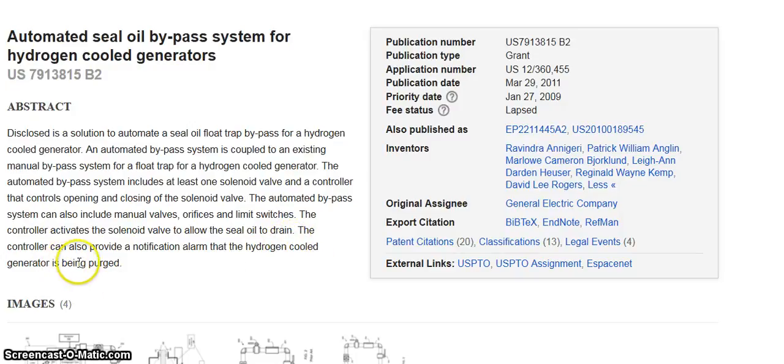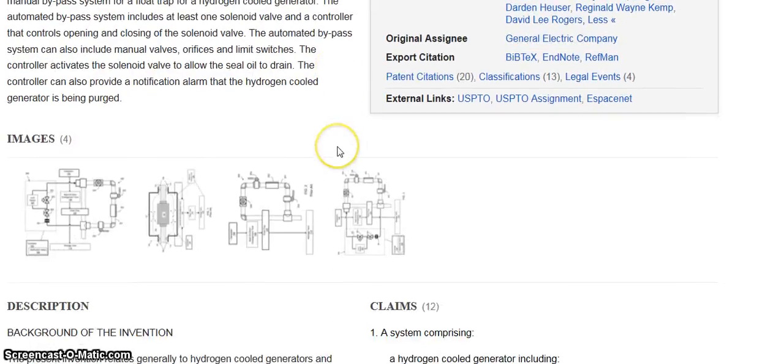The controller, I don't think they're talking about a person here. I think they're talking about like a computer-generated thing here, the controller, can also provide a notification alarm that the hydrogen-cooled generator is being purged.